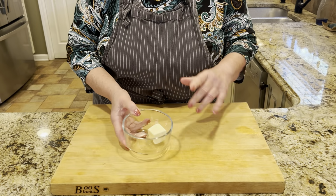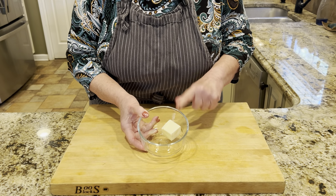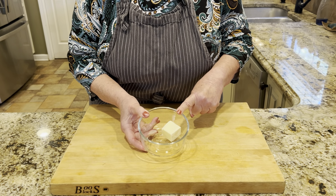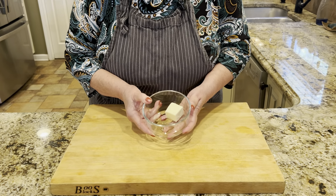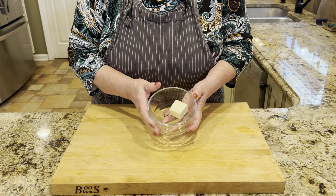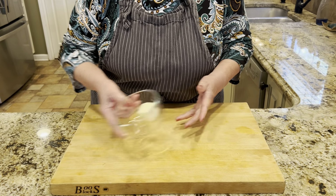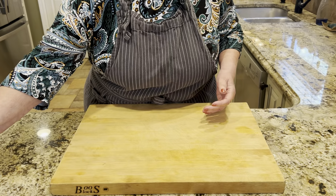Okay, the next thing we want to do is we want to get 2 tablespoons of butter, and we want it to be softened to room temperature. We're going to make a beurre manie with this, so we need it to be room temperature. So while we're doing our next step, let's just take 2 tablespoons, put it in a little bowl, and set it off to the side to warm up a little bit.